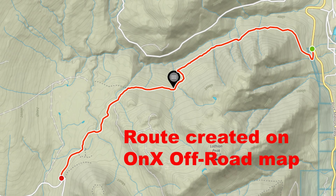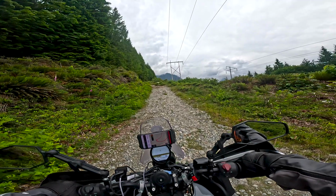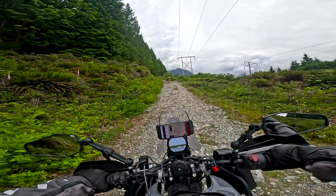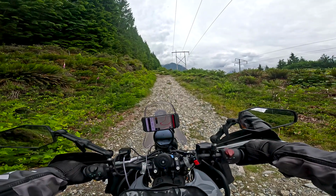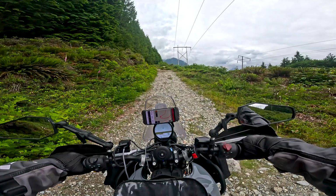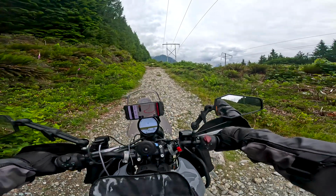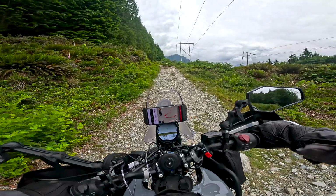That requires a water crossing, and when I went up in March, that water was actually icy. It was kind of frozen, and today it shouldn't be frozen. I'm hoping it's not too high, so that could be a problem. So let's see what we can do here.